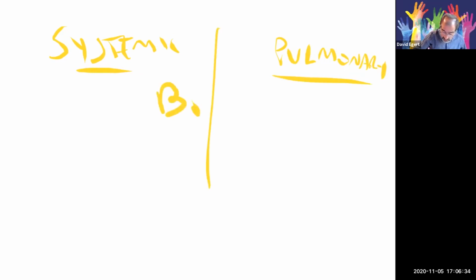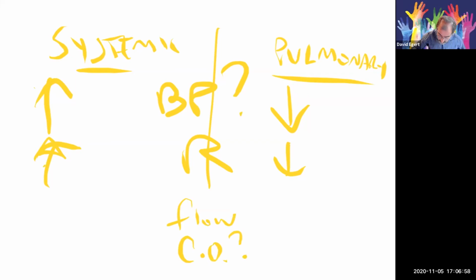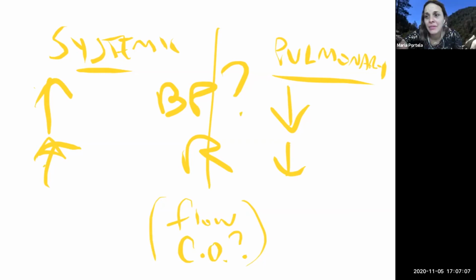We're looking at blood pressure. This is going to be much higher than the pulmonary because the resistance to flow is going to be much higher because of the hundreds of thousands of miles more of vessels. But what about the flow, the cardiac output? It's the same? The same.